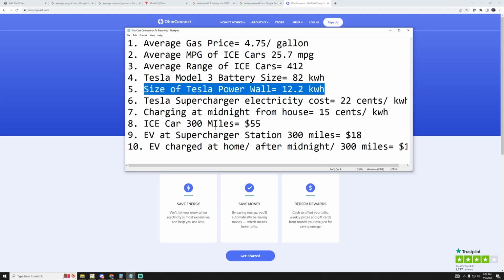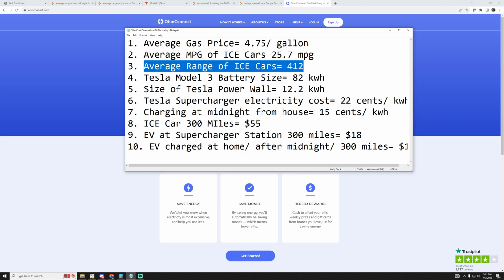So another concept that you guys need to understand is the typical range of ICE cars was 412 miles. Everyone seems to think that it's a lot more than that, but no, the average range of an ICE car, internal combustion engine car, is only 412 miles. So if you get a Tesla Model 3, it'll be 300 miles. If you get a Plaid Model S, it's going to be 400 miles. So it's actually going to be pretty close to this.